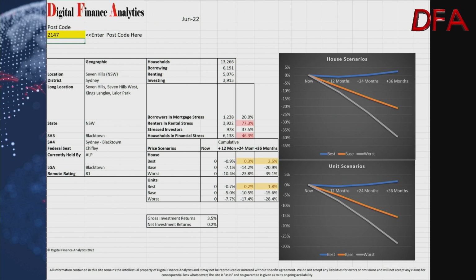So looking at this particular postcode, it's quite interesting to see, firstly, there is some mortgage stress, but it's not very high, around 20%. But rental stress is a considerable issue. We do have some stressed investors as well, and overall financial stress is at 46%. So that's consistent with a little bit of trouble in the area.